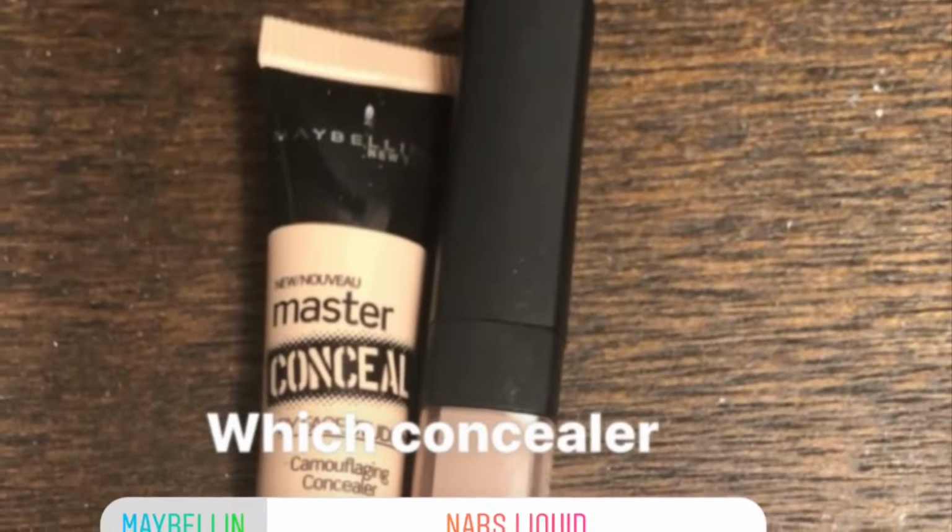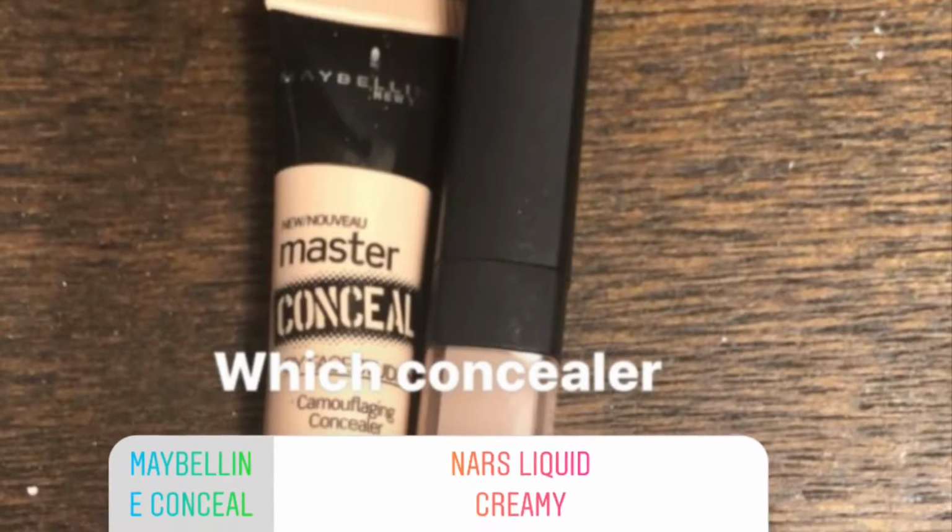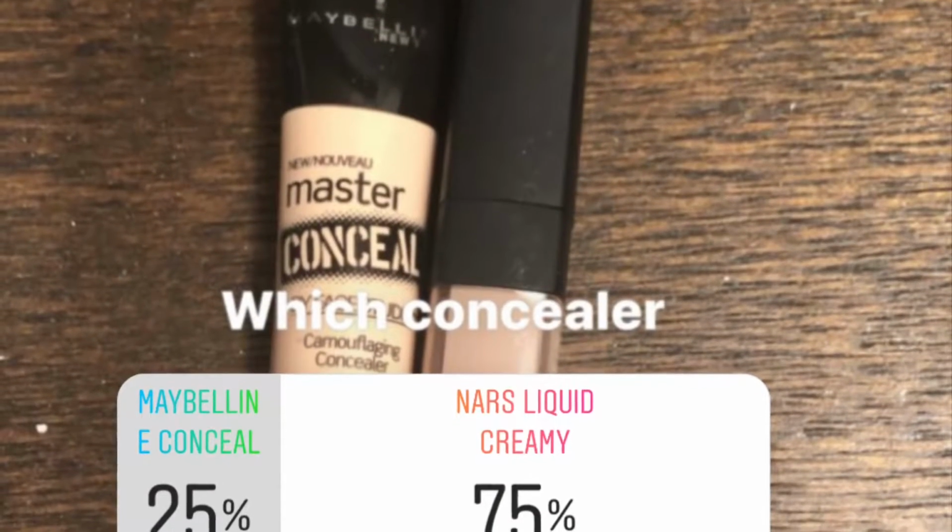Next is concealer. So I had put up two concealer choices: Master Conceal by Maybelline or the NARS Liquid Concealer. NARS one by a landslide, I believe. Insert photo now. Yeah, so NARS one. So we are just going to do this right here. I go a shade darker than my actual skin. So I'm kind of glad I'm wearing Born This Way because this gives me an excuse to use this.